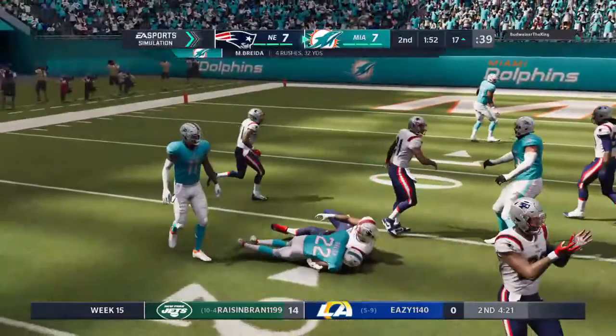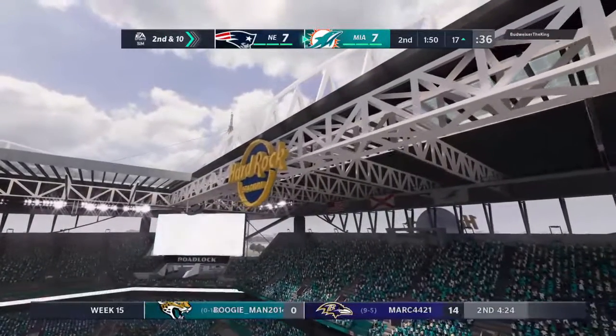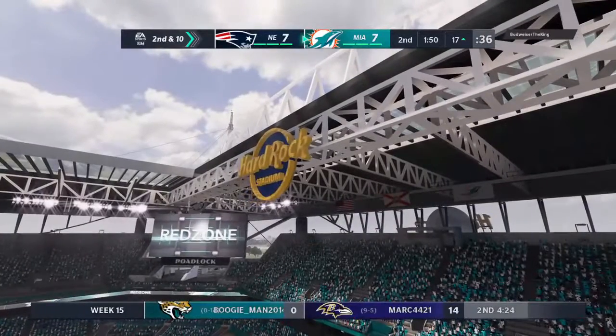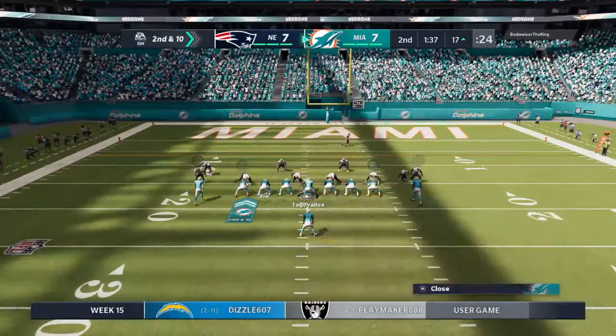Looking to find a lane, but he can't. Reined in at the line of scrimmage. Officially no gain on the play, and it's second down. And 10. So after the run for no gain, here's 2nd and 10.